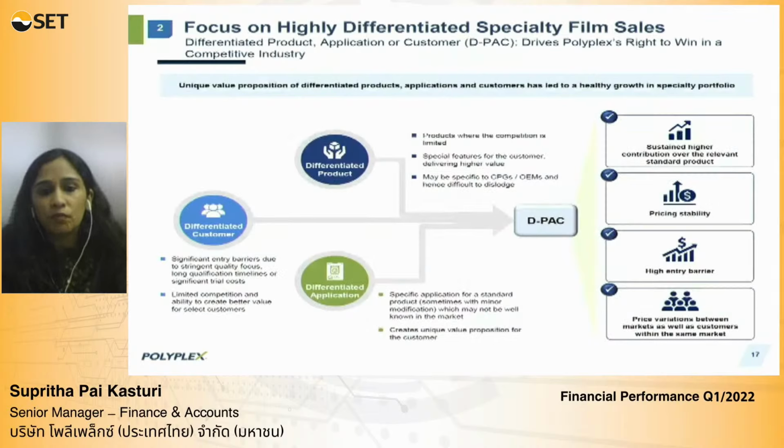Talking about the specialty film portfolio, DPAC is the terminology that we use to refer to the specialty portfolio. DPAC means differentiated product, differentiated application, and differentiated customer. Differentiated product basically refers to some special features in the product which offer a unique value proposition to our customers. And these are products where usually the competition is also very limited because of these special features. Differentiated applications are basically specific applications for a standard product, but it may not be so well known in the market, and hence again is a better value proposition for our customers. Differentiated customer is basically where there are significant entry barriers due to either stringent quality norms or long qualification processes or probably significant trial costs. So with this DPAC portfolio, we are able to deliver stable and more superior margins as compared to the industry.